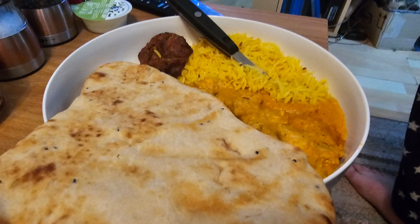Then next up, this was also from Tesco. This is the Indian pack, like one of the boxes you can get. I think it was £7, and you got a chicken tikka masala and a chicken korma. So this is what my partner had, the korma, and I had the chicken tikka masala, but I couldn't find the picture of that for some reason.